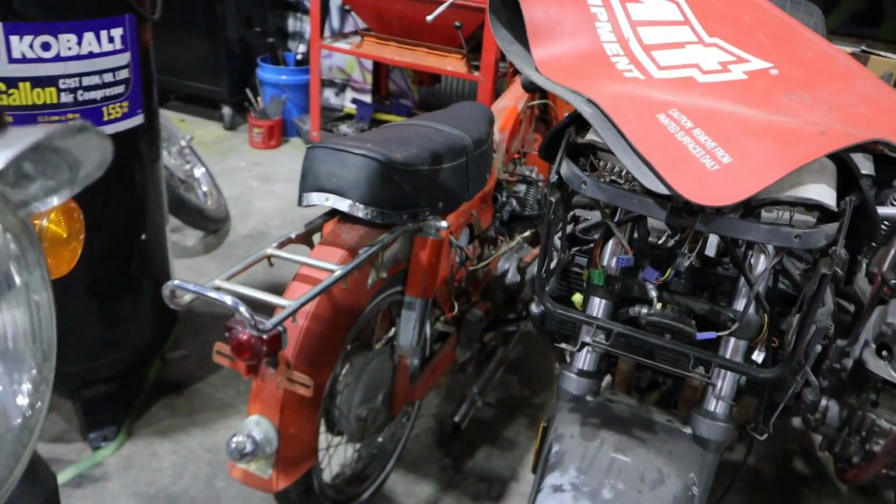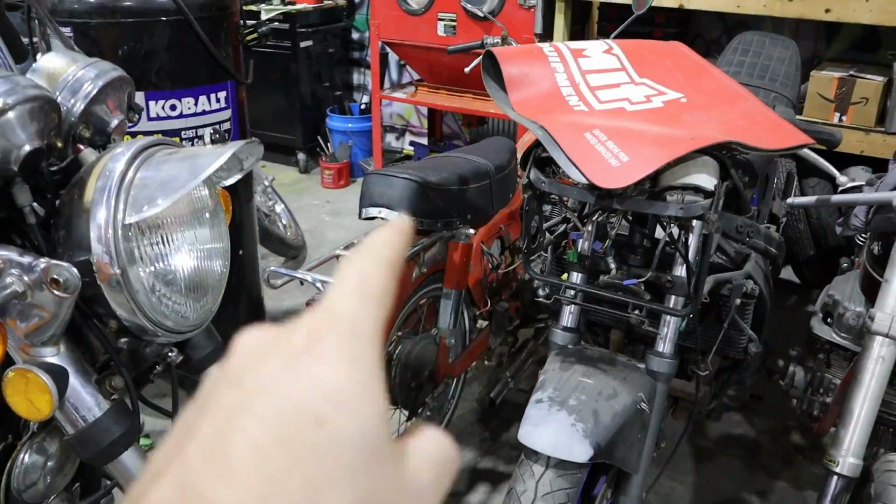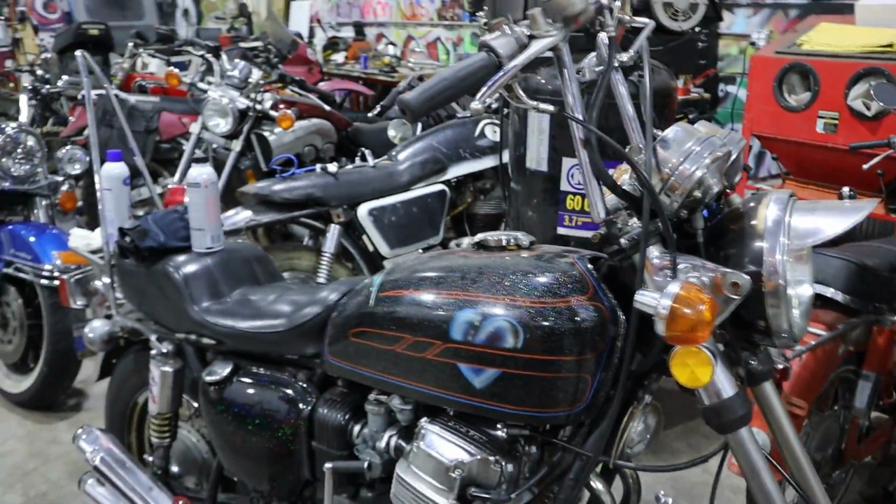This little Bentley over here, this was recently purchased with those 8 motorcycles. Look for a video Monday on this thing. You're gonna like it.